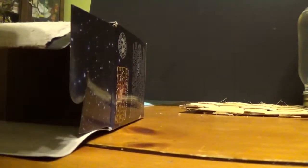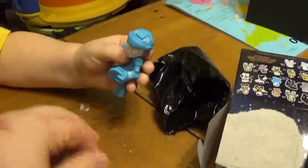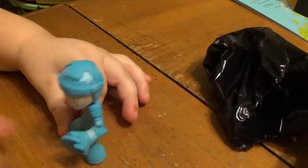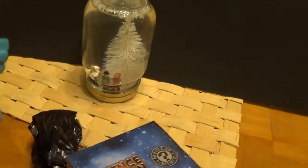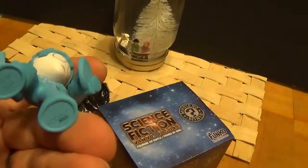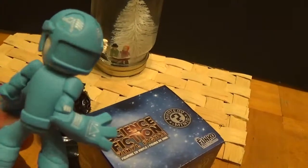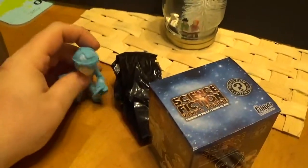Actually, let me just put this down for a second. Here, let Daddy start it. There we go. Let's find out what's inside. Whoa, what is that? Whoa. That is the guy from Tron. He is pretty cool. I don't know if he's the glow-in-the-dark one. Hurry up, go hit the lights. I'm just kidding. But he is pretty cool. I've been hoping to get one of these guys. I haven't got one of these yet.